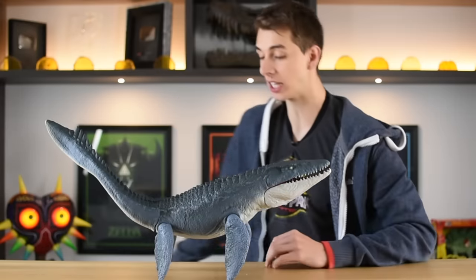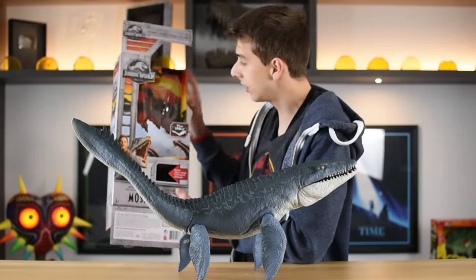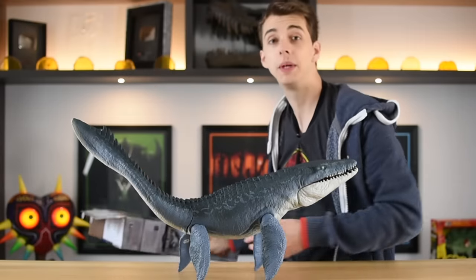1,000,000%. The packaging in itself, can I just, that is amazing. You've got the lagoon in the background there. I don't know if you can really see it too well. And the fence. The packaging alone won me over.